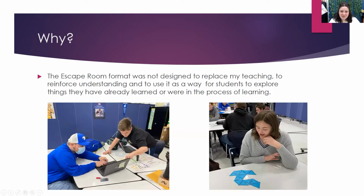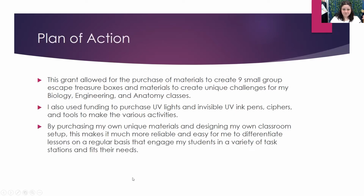Again, it's not something that was used to replace my teaching, but something to reinforce my teaching. A lot of times, you'll notice in these pictures, the students are not necessarily using note sheets or a series of videos, but rather you actually see the incorporation of the content, notes on the desk, videos that they were watching and making. Again, another picture from when we did Tarsia puzzles. It gets them engaged in a playful manner, so they actually can communicate with their peers about the content that we're covering. Again, it did allow me to purchase the materials.